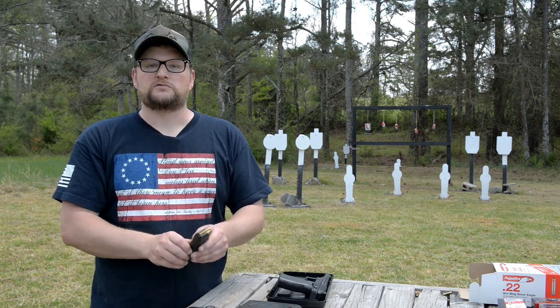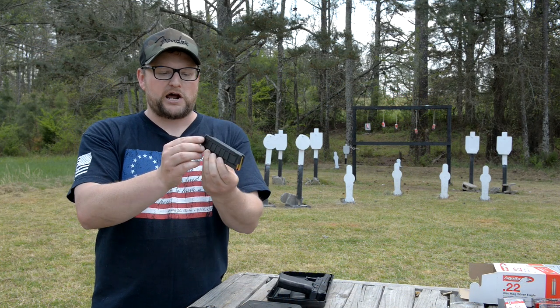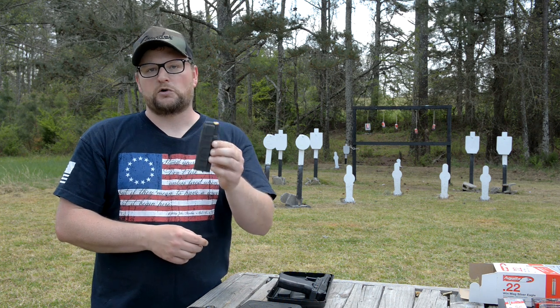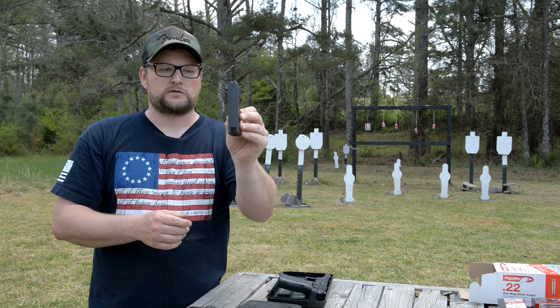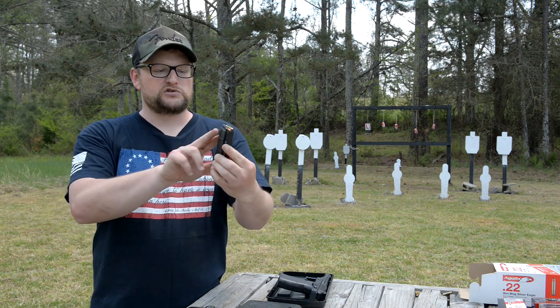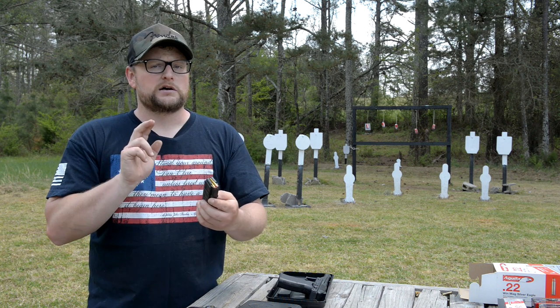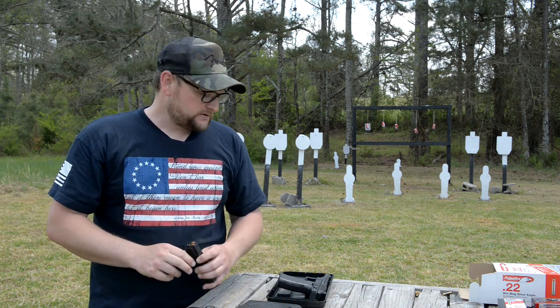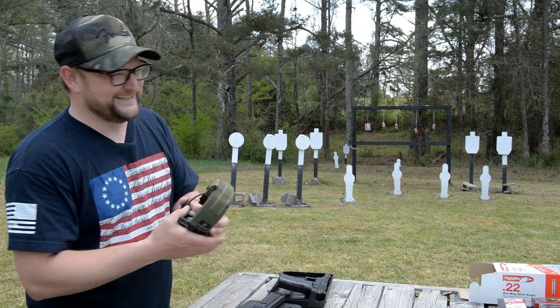I've got 30 rounds of CCI A22, 22 Magnum. This is a 22 Magnum. The magazines are proprietary to this pistol. They are not interchangeable with the PMR-30, but you can kind of see where the PMR-30 gets its heritage in terms of the mag design. The rounds do stagger into the magazine in a very similar fashion as the PMR-30, but anyway, let's give it a try. Please work.